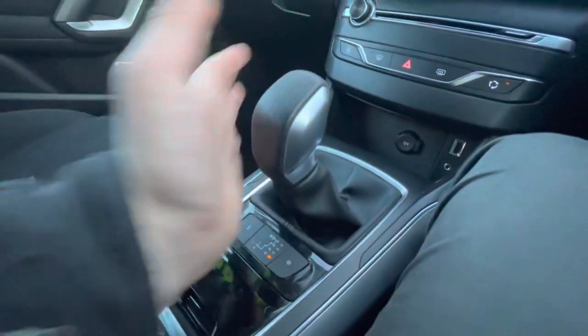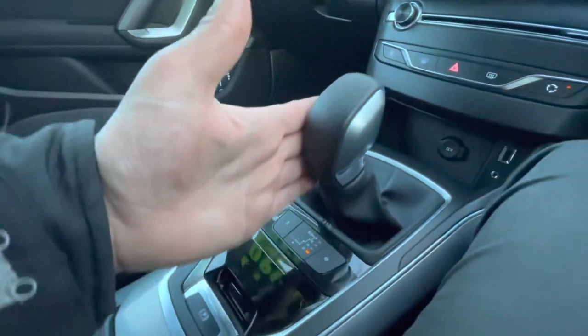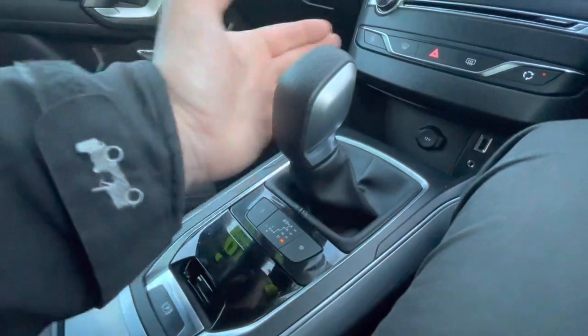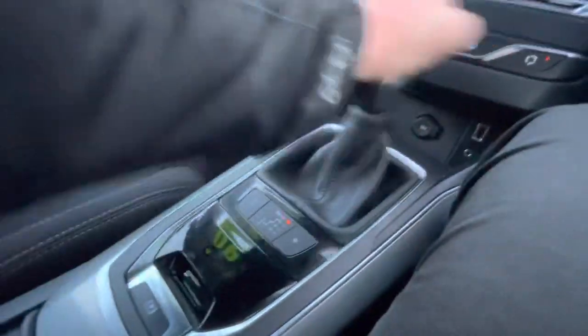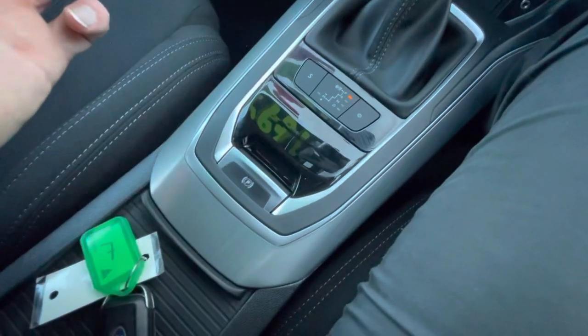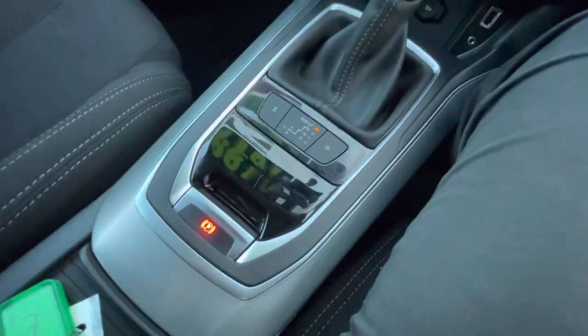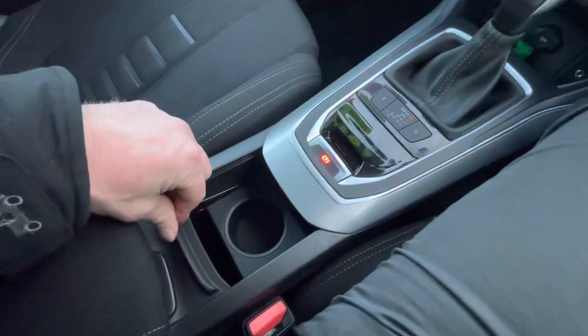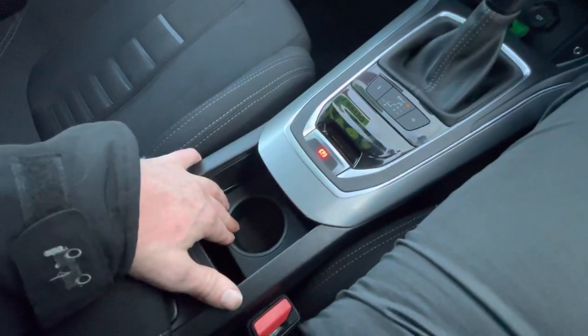And one of the great things, I've got kids, is you actually have to slide it to take it out of drive. You can't just bang it forward. You've got to go across and up. So it makes it a lot stronger, safer for kids. Electronic handbrake as well. You've got a compartment through here. You've also got your cup holder.